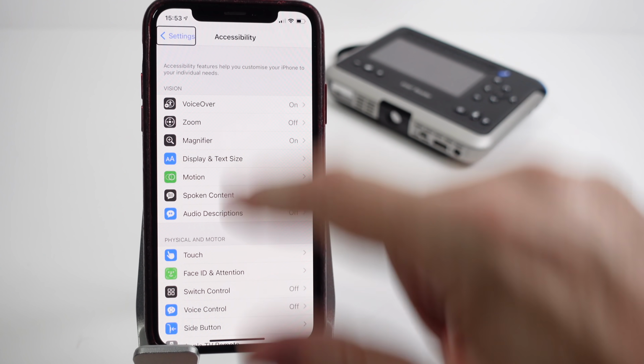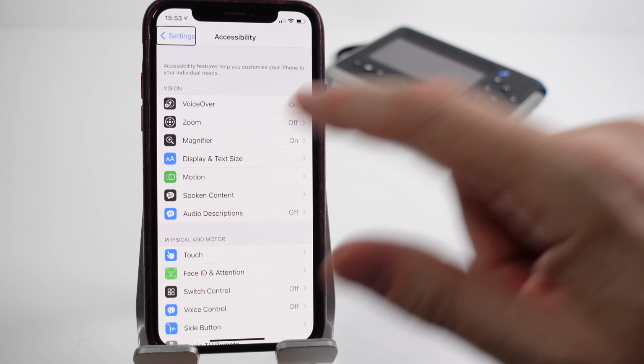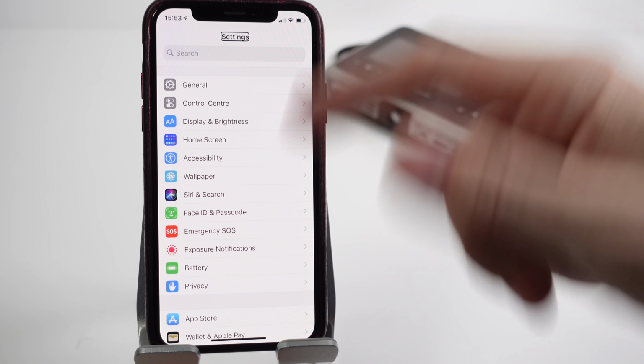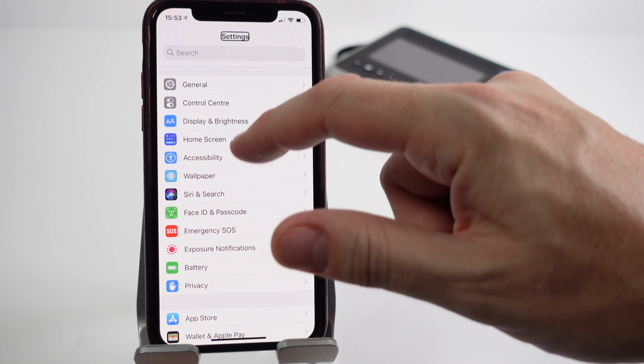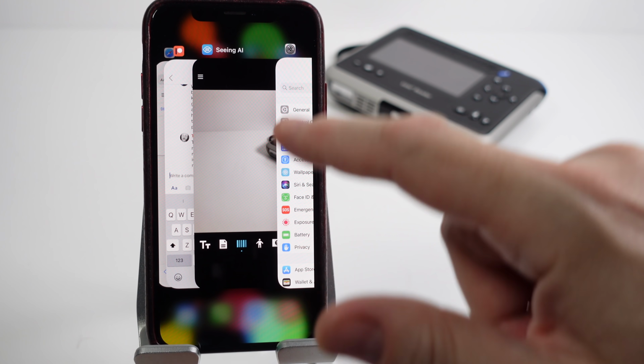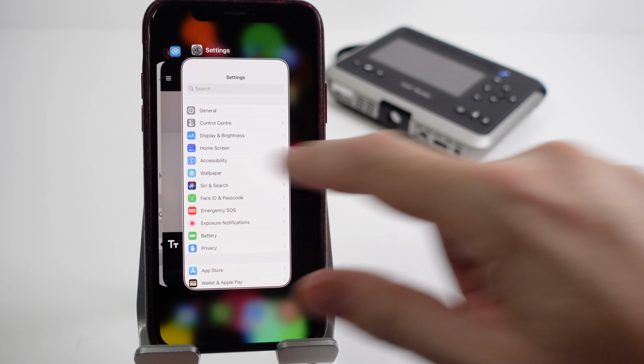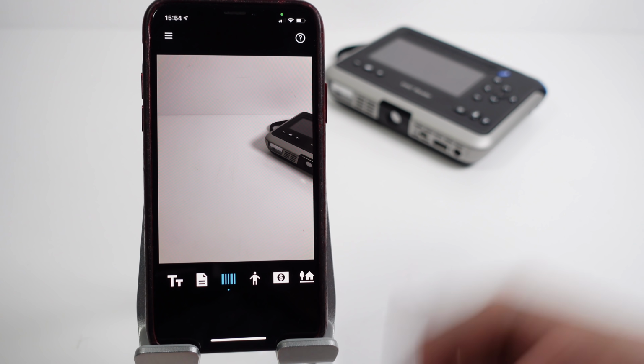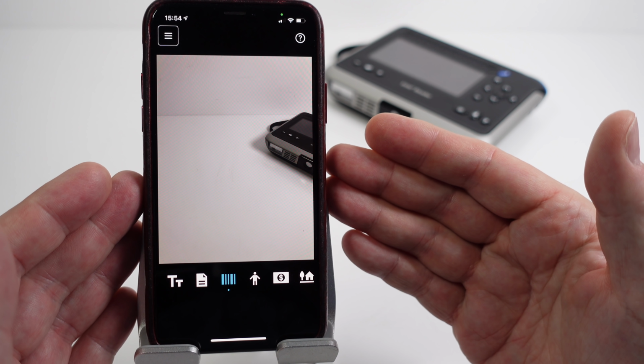So I can work my way up to settings, double tap, get back to the main screen again. Let's move into the other app now. App switcher, settings, settings. Seeing AI, active, Seeing AI. Right, so we've got Seeing AI back on the screen now.